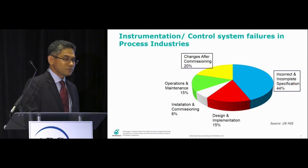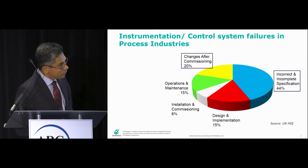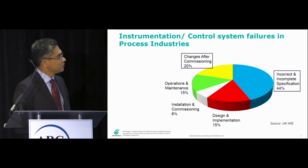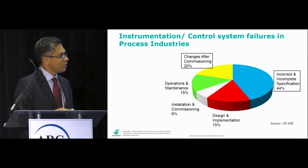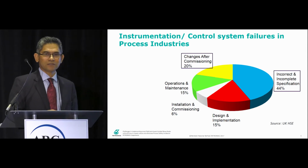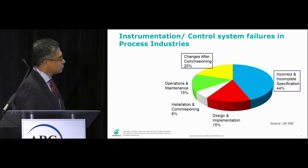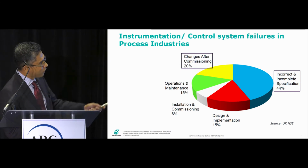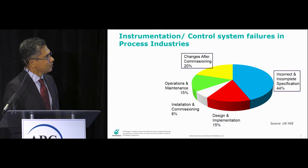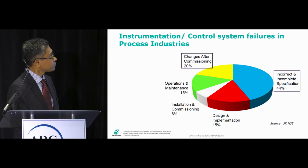In terms of instrumentation, taken from UK HSC data, 44% of the failures of the instrumentation are due to incorrect or incomplete specification, 20% due to changes after commissioning, and the rest are operation, maintenance, installation and commissioning. I would like to focus on that incorrect and incomplete specification, which I would like to elaborate on today.